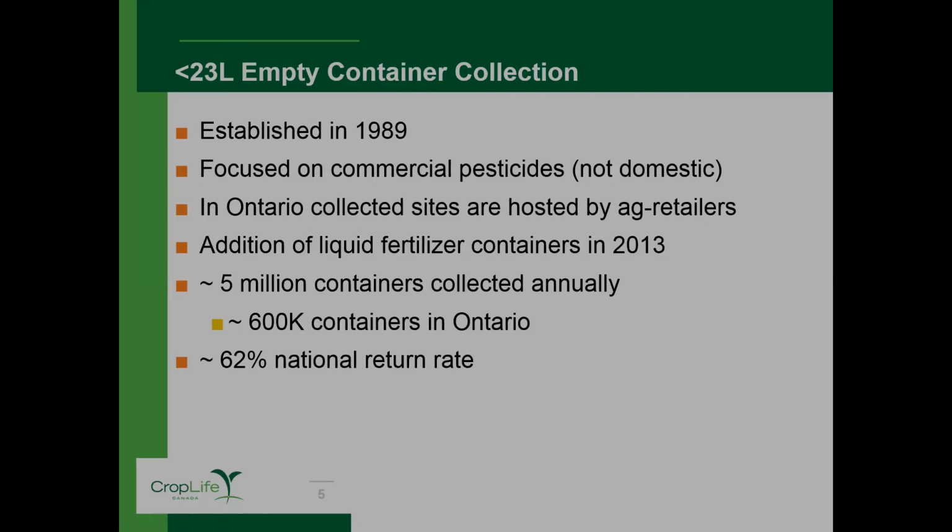In terms of some statistics, about 5 million containers are collected annually across the country, coast to coast. Approximately 80% of those are collected in Western Canada, with about 20% collected in Eastern Canada. In Ontario, roughly 600,000 containers are collected on an annual basis, and that all works out to about a 62% national return rate. So of all the pesticide containers shipped into the marketplace in a given year, 62% find their way back through the recycling program.